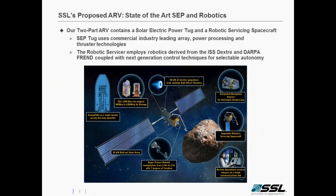So that's that idea. The front end of this thing is a robotic servicing spacecraft, which has all the dexterity of the robots, but also the 6 degree of freedom maneuvering and the relative navigation sensing and the fault-tolerant computing so that we don't run into things and all that kind of stuff, so that it can be designed first for the asteroid capture mission, but also, again, later for other things.